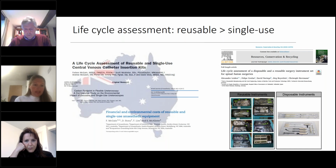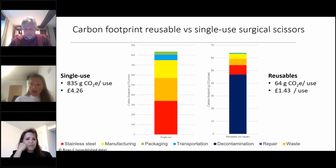Next slide, please. So we're going to look in a bit more detail now at a simple instrument. So focusing here on a Mayo straight surgical scissor. This is my own analysis comparing reusable scissors manufactured in Germany versus single-use scissors which were manufactured in Pakistan, as is quite common. And here I found that actually the carbon footprint of the single-use items was 13 times higher than the reusables. So 835 grams of CO2e per use versus 64 for the reusables.